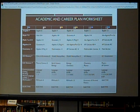So that's why we look ahead, and that's why we actually do college searching, because we start to see what the colleges require. Sometimes you just have to take more of those beginning language classes when you get to college. They might be required that way.